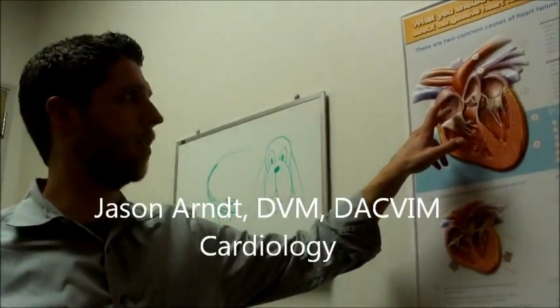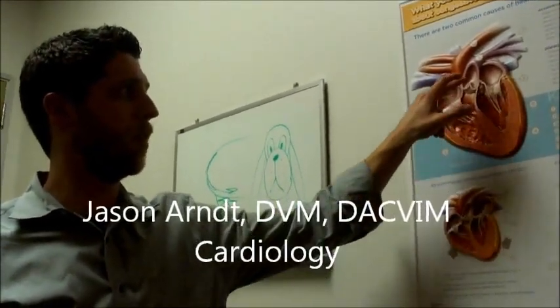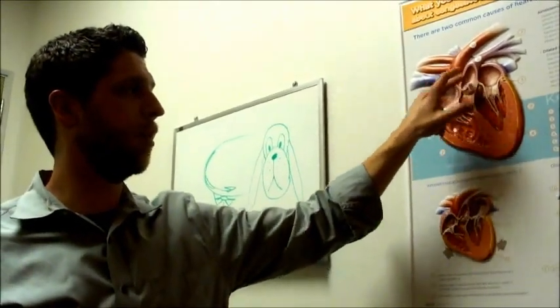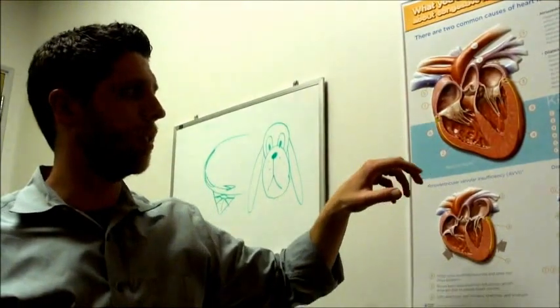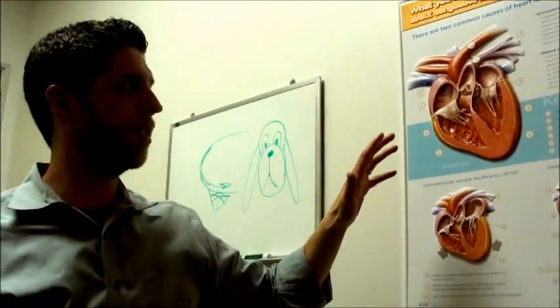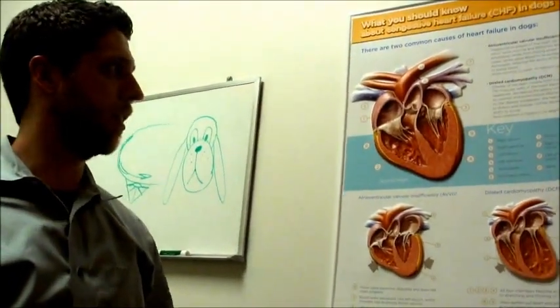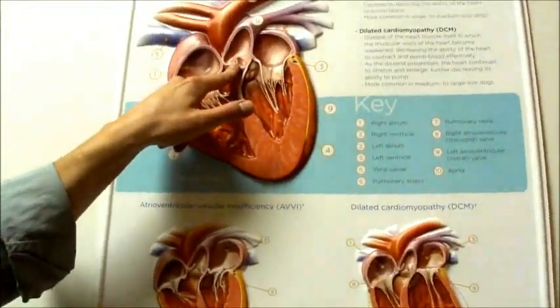So here's the heart here. So the heart's 4 chambers. We've got the right atrium and right ventricle that pumps blood to the lungs, and we've got the left atrium and left ventricle that pumps blood to the body. So this guy's 2 most important or severe congenital defects are a stenosis in the pulmonic valve right there.